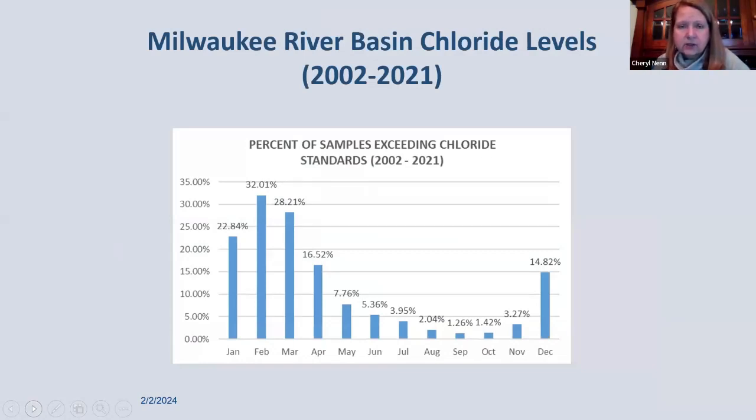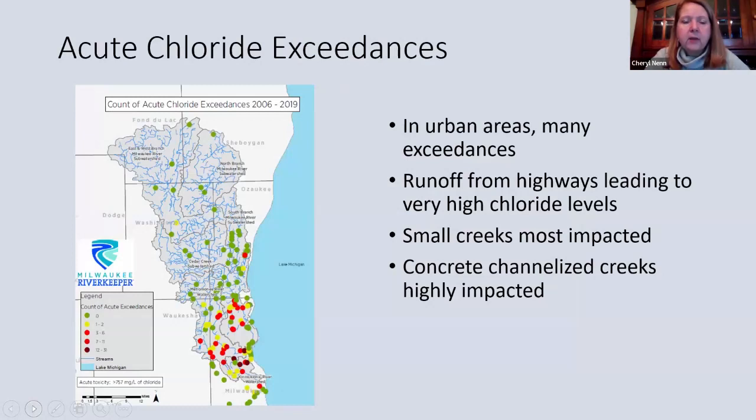Again, this is really looking just at the percentage of samples exceeding standards here. So similar to what we showed before. And then this is the same data. The good news is in the more rural part of our watershed, you'll see a lot of greens. So that means we've gone out there and tested and not found any exceedances. This is looking at the higher level, or the instantly toxic level. But again, you look at the Menominee in particular, or even the area where UEC is here on the Milwaukee, we have a lot of exceedances here.